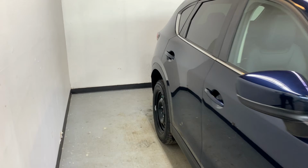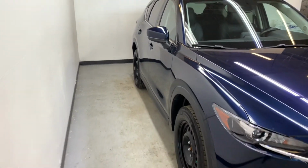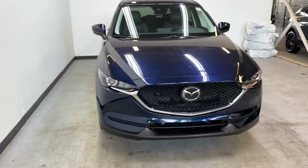And that was the 2020 Mazda CX-5 GS. If you're interested in this all-wheel drive SUV with tons of safety features, you can go to parkmazda.ca to fill out the form to book your test drive.